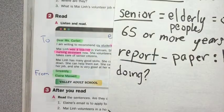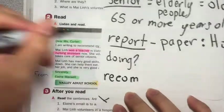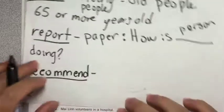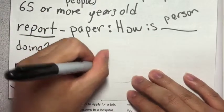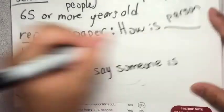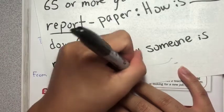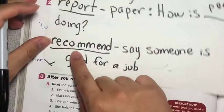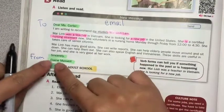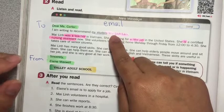Recommend. Let's talk about the word recommend. To recommend someone means to say someone is good for a job. When you recommend someone, you say someone is good for a job. So in this email, Elaine is recommending Mei Lin. Elaine is saying Mei Lin is a good worker.